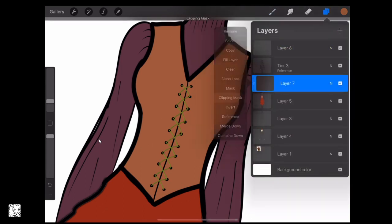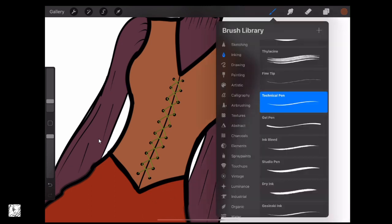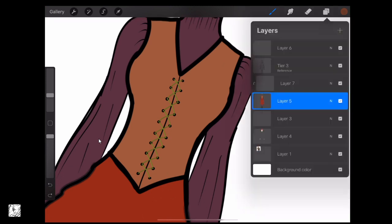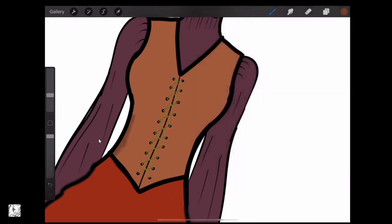So now it's time to do a clipping mask. And I'm going to start up here on the vest. And for the vest, first I'm going to do some shading. So I need to get into my airbrush. Too big. Come on. Be a clipping mask. So by doing all of those laces on the very, very tippy top, I can actually do the shading now without causing myself a lot of grief. That we're doing the underbust here. Do some roundness here.